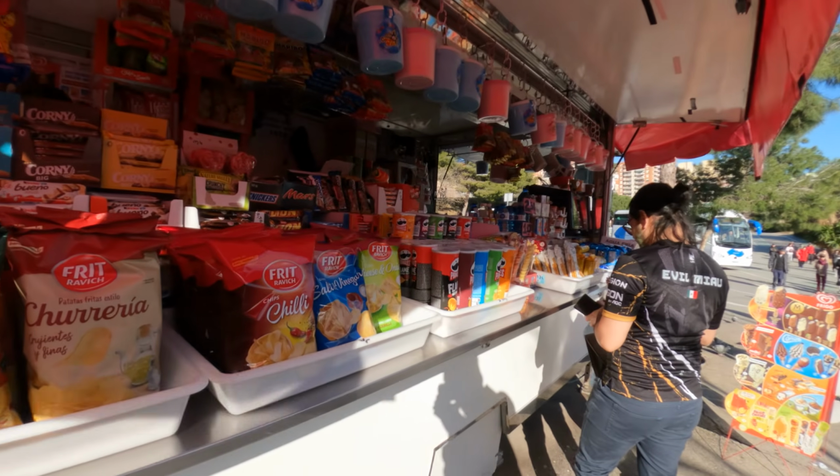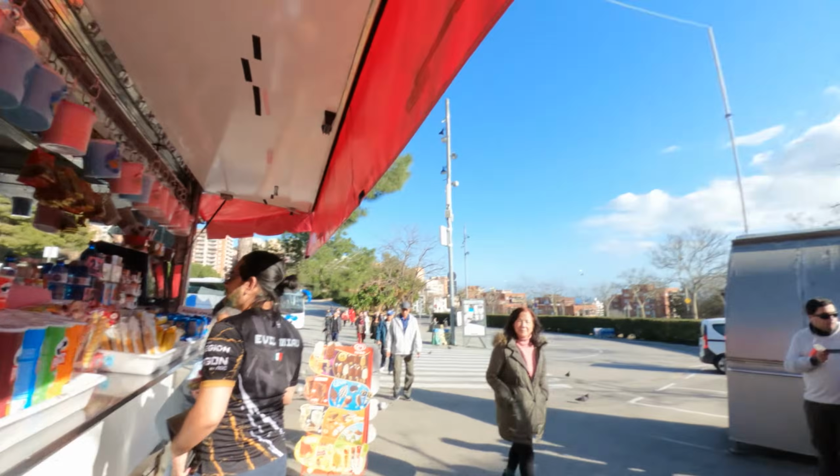So unfortunately, the tapas restaurant is a bit too far away, and I feel like I'm gonna miss my slot in Park Güell if I go there. So I found a little crisp and chocky stall. I think I might have to get some of that, to be honest. Ooh, roast chicken crisps. Might have to get them. Fancy some little chockies as well.